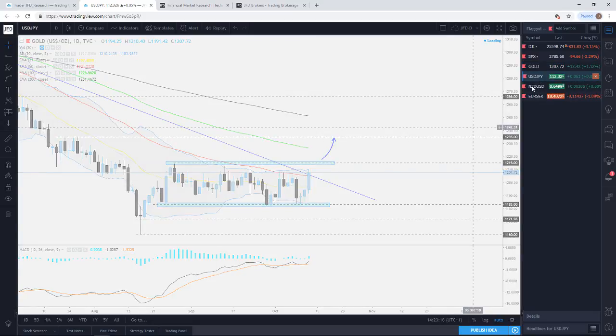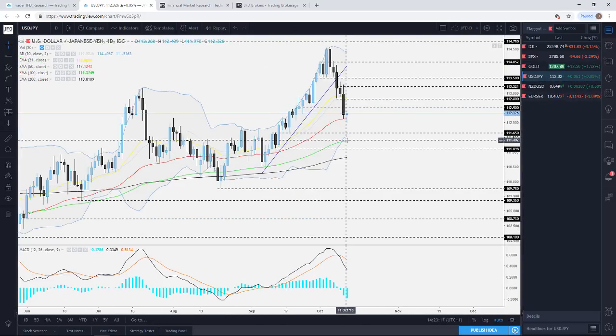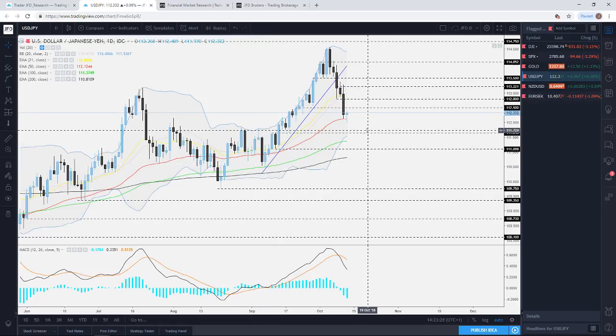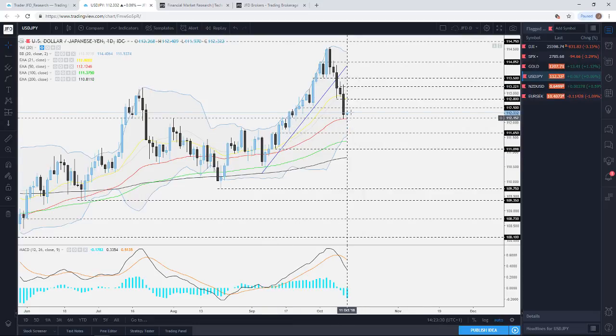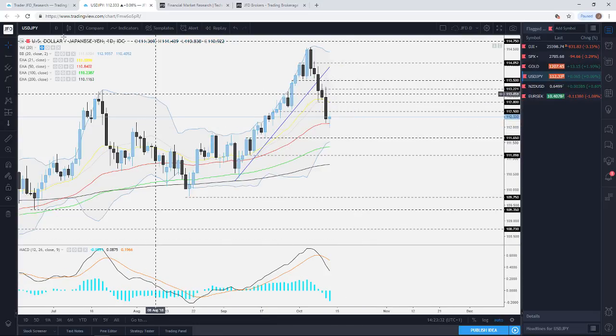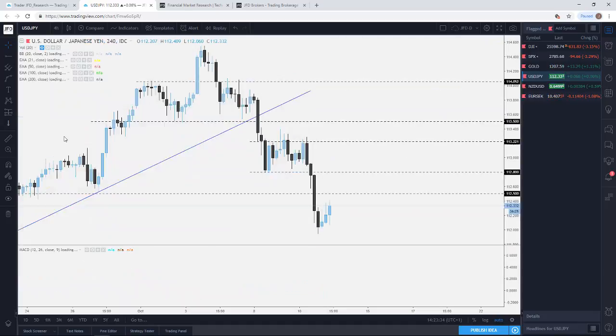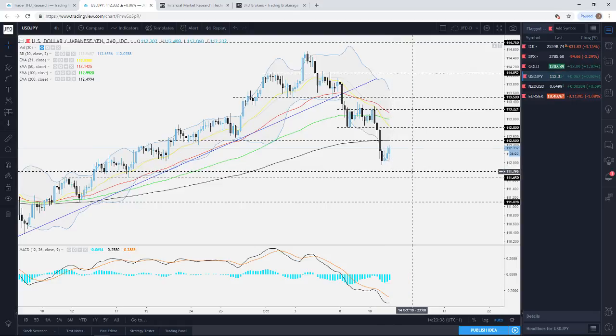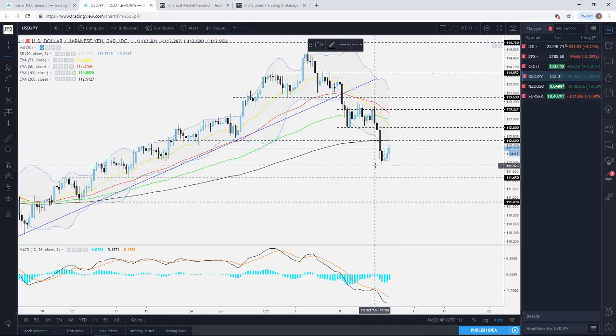Jumping into USDJPY, so overall still within a downtrend here, within a short-term downtrend of course. We've managed to break this short-term upside support line taken from the lows of the 7th of September, and it continues to travel lower. Now let me just jump into a 4-hour chart in this one. As you can see here, we're getting a bit of a rebound right now.